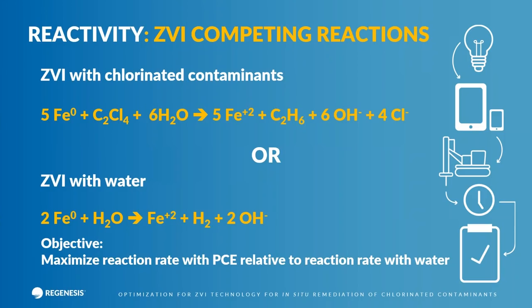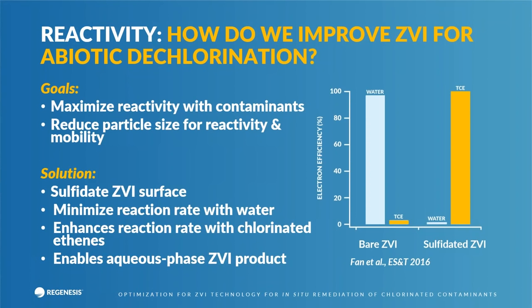It's not a direct reductant. You don't get a reaction with molecular hydrogen and your contaminant to form innocuous byproducts. And even in a highly contaminated site, there's a lot more water around than there is the PCE, for example. So every molecule of iron that reacts with water I consider to be kind of wasted. So our objective, and what we try to do when we engineer our remedial products, is to maximize the reaction with PCE relative to the reaction with water. So how do we do this?